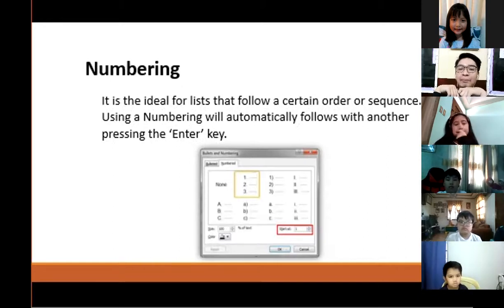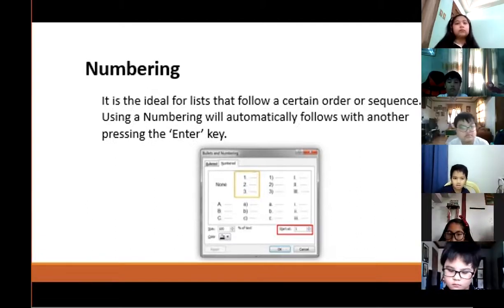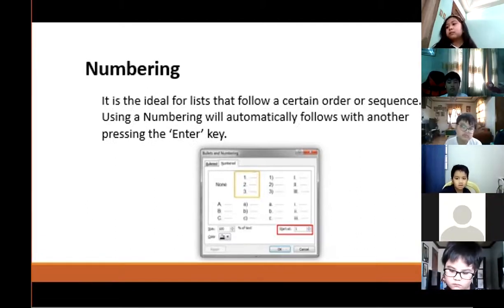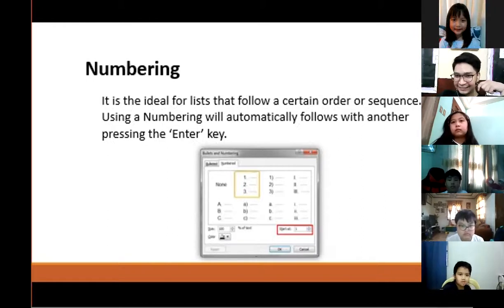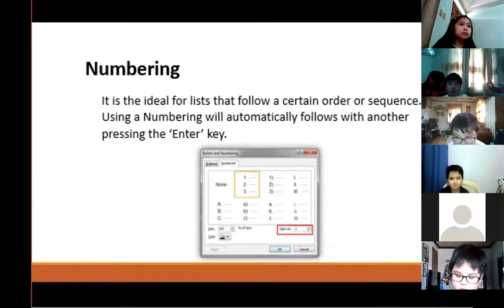Again, kailan tayo gagamit ng bullets? Wala na agad nakaalala. Kailan tayo gagamit ng bullets? Yes. Wala. Aray. When do we use bullets? Hindi ko na ibabalik dyan doon.